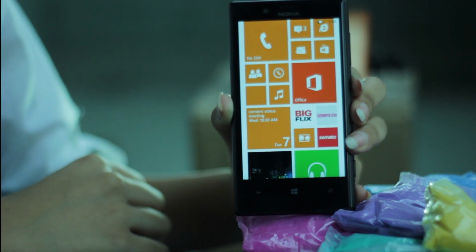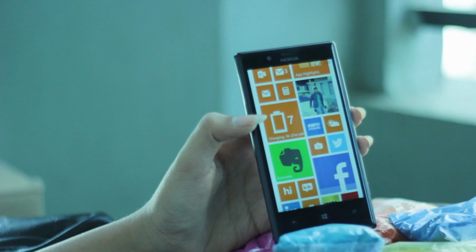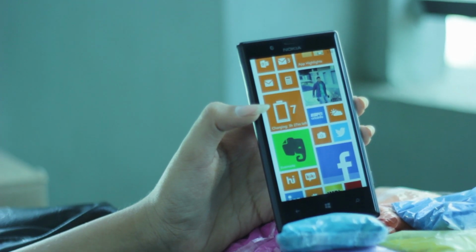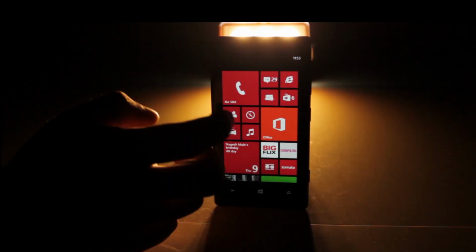The 4.3-inch IPS display runs on 800 by 480 pixels resolution and has a 217 ppi pixel density. The screen brightness and the viewing angles are great. Everything on the screen is easily viewable under bright sunlight. The touchscreen is ultra sensitive and can also be operated with gloves.